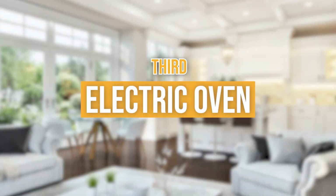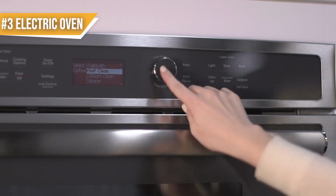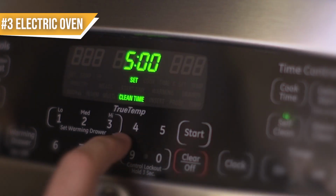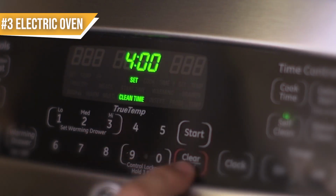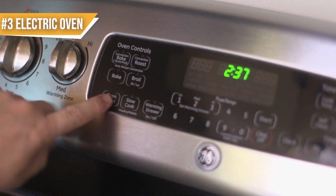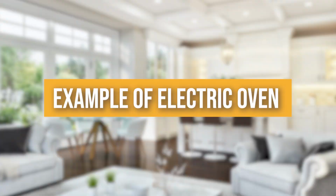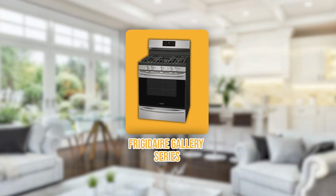The third type of oven is the electric oven. These are not only less expensive than gas ovens, but they are also easier to use and do not have issues with blocked ports or out-of-service pilot lights. You can quickly heat up your electric oven by pressing a button or turning a dial. An example of an electric oven is the Frigidaire Gallery series.